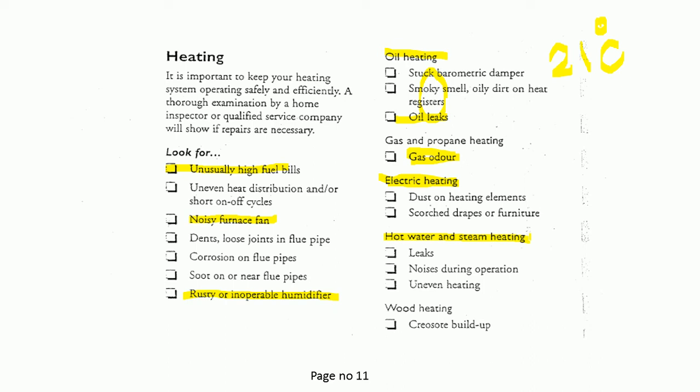However, if you have such a thing in your targeted house, which you're going to inspect, you have to look for leaks, look for noises during operation whenever you run it, and also look for uneven heating. This is a serious thing because sometimes some places are hot, some places not. Normally the designer assumes that the heat will be distributed to all the radiators. Okay, and then finally you have the wood heating, which is the grease store buildup.